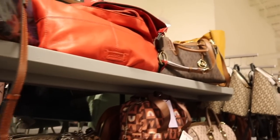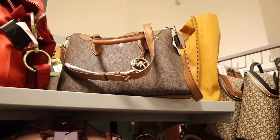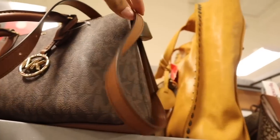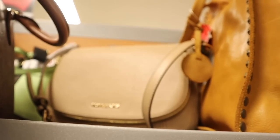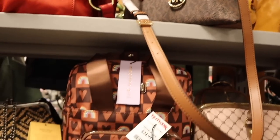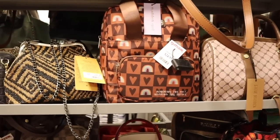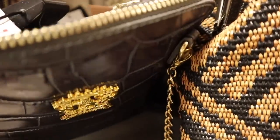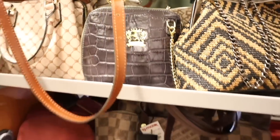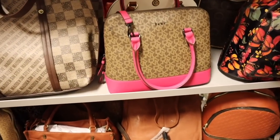And here's the other side, you guys. So full of Michael Kors purses again. Obviously, this one is super trendy for $130. I see the neon green one back here, and I've seen that one before as well. So this one is new, the brand Madden Girl for $25. And I'm starting to see this brand more often. Love the crossbody purses, and it's only $50. Look at the hot pink handle, so adorable.